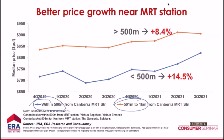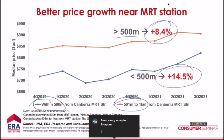So above 500 meters, the property did perform relatively well. It grew 8.4% over a period of approximately 2 years. Then our dear near-MRT-station ones, Yishun Sapphire and Emerald, had a healthy 14.5% growth in terms of price growth. So what is Thomas trying to tell us? Living near has an advantage now, everyone. Yo or mayo? If you think yo, please type in number 3 in the chat group. Living near MRT has an advantage now. If you think so, 3 lah. Type in 3 in the chat group.